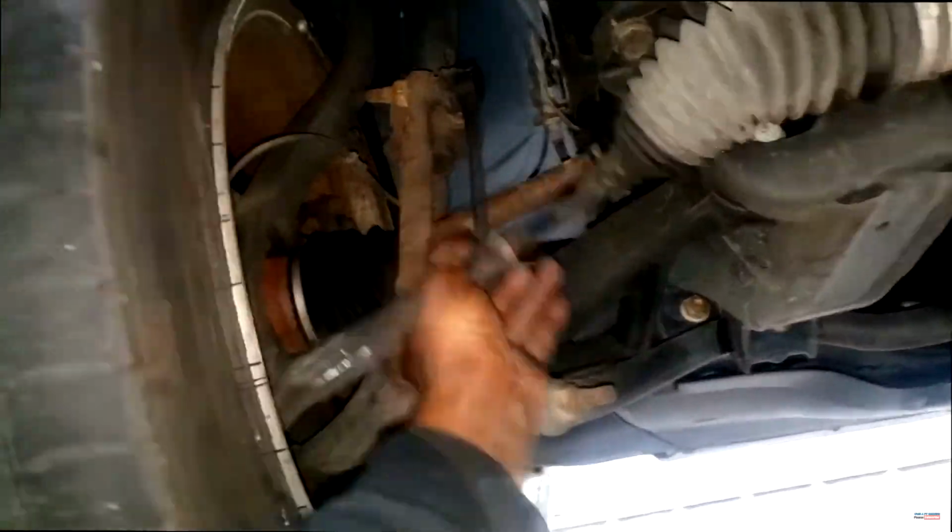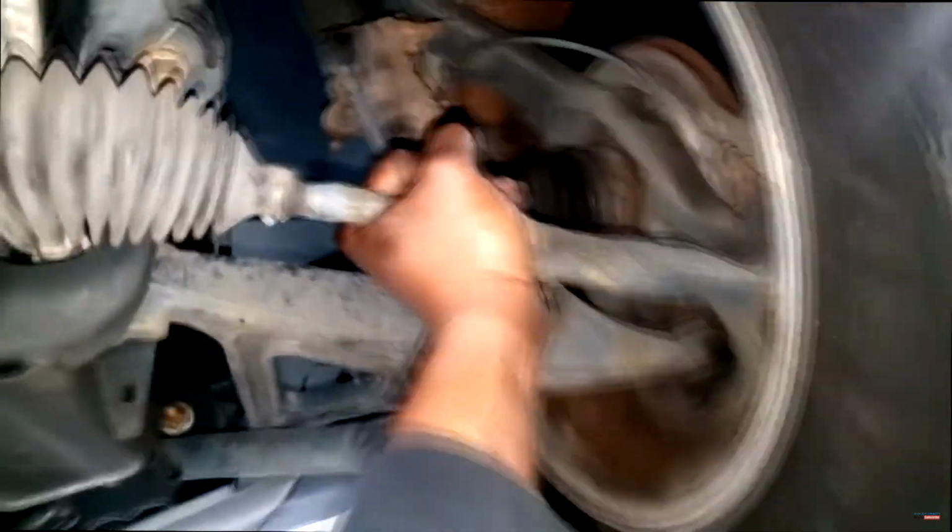Look at that. That broke. This rack is loose, how about this side? Yeah, it can't move that side.